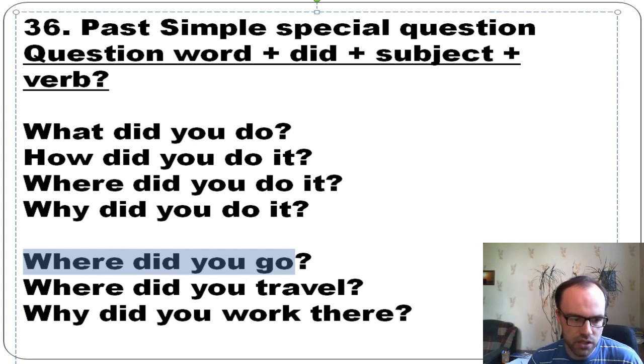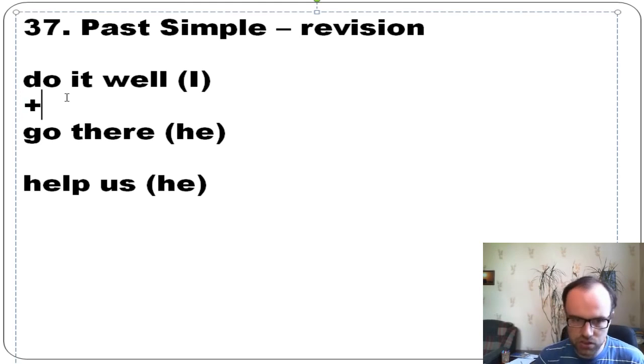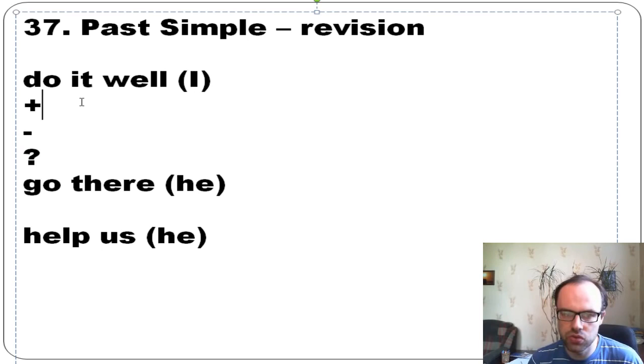Okay? And past simple revision, you need exercises. So you need to make three different forms, okay? So do it well, I say it in past simple.